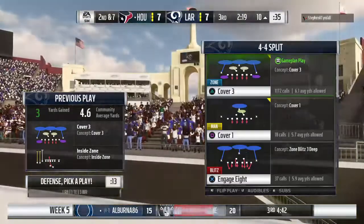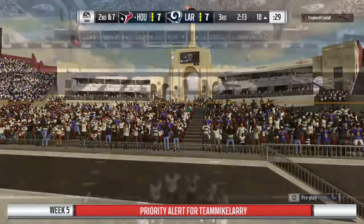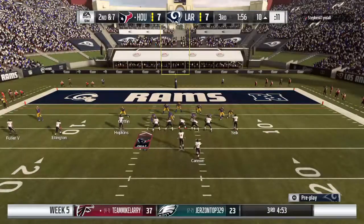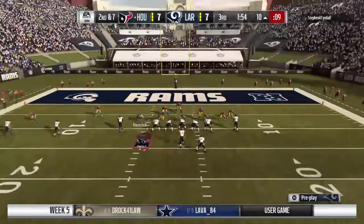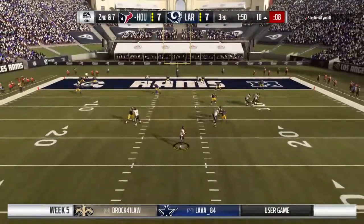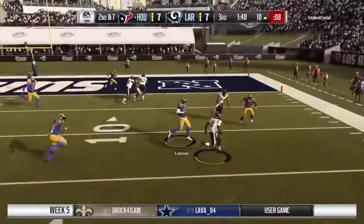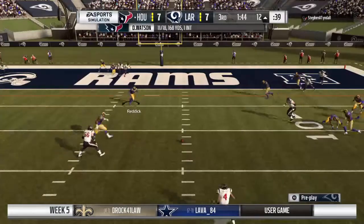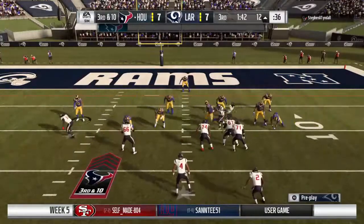Well, that call makes sense because they've been throwing it well on this drive, and once again, they show passing formation, showing the shotgun. Then they ran out of it. That's a nice play by them defensively, though, to hold it to a short game. They'll try the air now with Watson. Oh, it's a screen pass. That's complete. And they go the wrong way on this one. Losing yardage back at the 12.